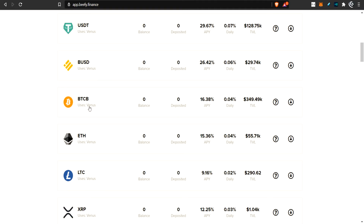Now, it is Venus protocol, so you have the contract risk of both Beefy and Venus, okay? So you have to take that into consideration. I wouldn't put all my Bitcoin in here and just milk this for all it's worth. And if there's too much Bitcoin in here, this APY will slowly decrease as well. And I'll show you why when we get over to the Venus protocol.